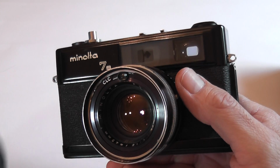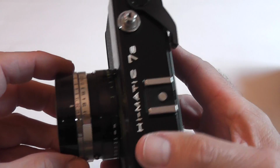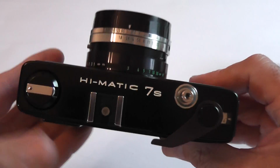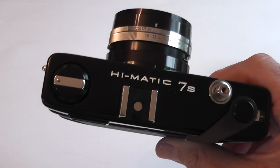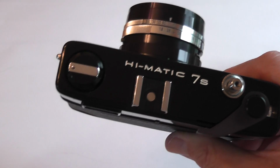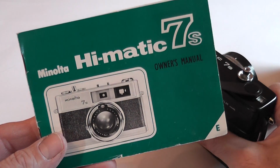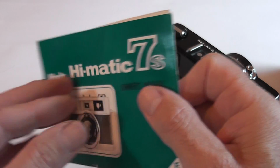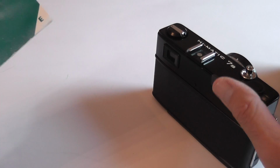And it's got a cap for it. I think this is the same width as the other 7S, but I'm really pleased with this one. It's really nice. And another little bonus was it came with this instruction manual, which I've never seen before for any of the rangefinder cameras. I thought it was much bigger than this in real life, but this is one that came in the box and I didn't know about it when I bought it. But that's a nice little extra bonus.